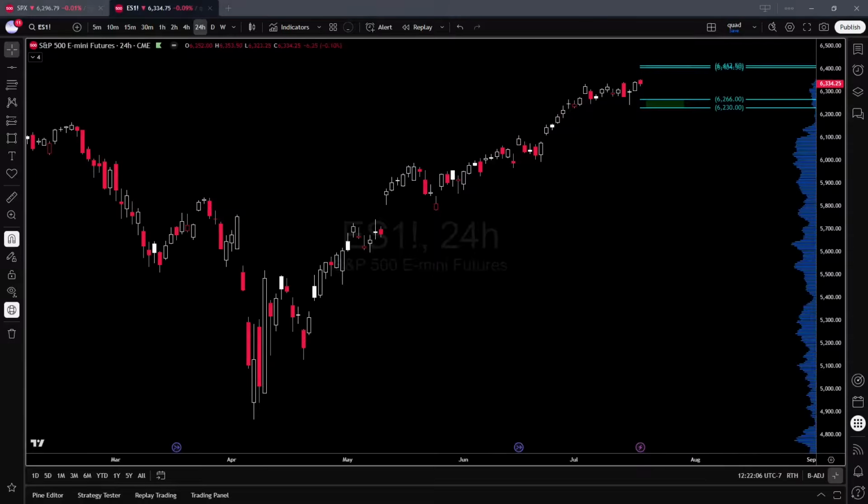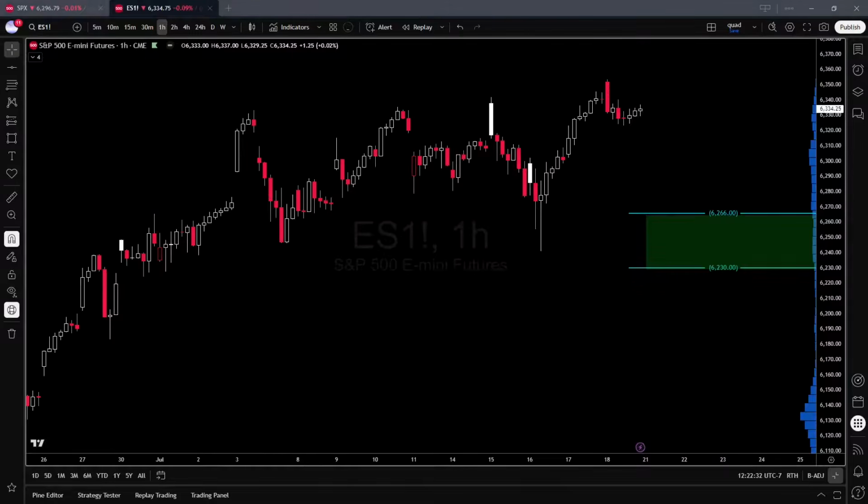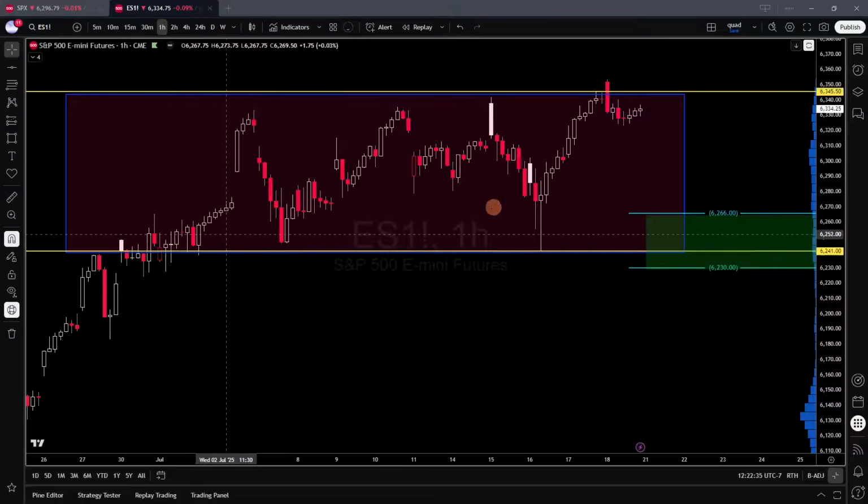Now let's take a look at the ES, the mini S&P 500 future. The market is pricing in the upper range between 6,412.5 and 6,404.5, and the lower range between 6,266 and 6,230. Let me switch this over to the 1 hour chart, and we can take a look at the range it has also been trading within. You see that we get this 6,345 area at the upper range, and the lower range is 6,241. So again, it is pretty much a 100-point swing on this range.